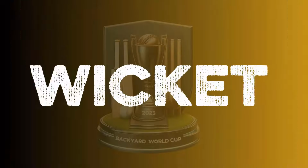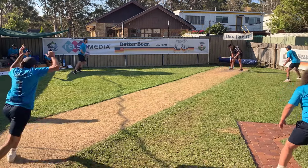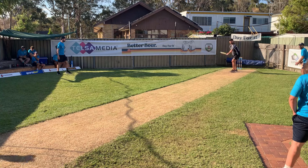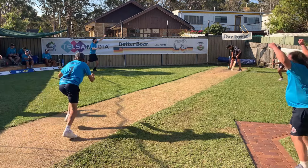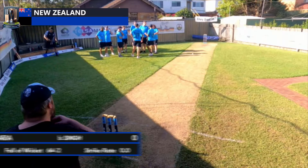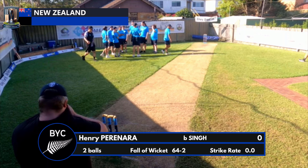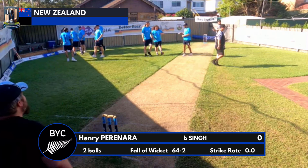Well, they've taken a lot of torment, the England fast bowlers, and it's their spinner who's come on and turned the game around. It's stayed low. It's turned, as it always does with Gurpal Singh. Perinara's a little unlucky. Inside edge, lost his leg bail. But a double strike for Gurpal Singh at the end of the 7th over. New Zealand now 64 for 2 and not looking quite so sure of things.